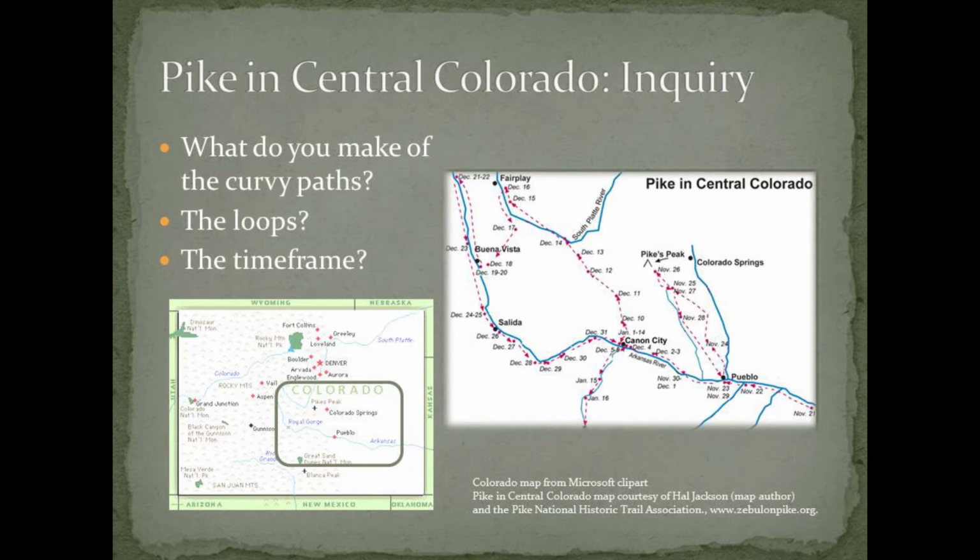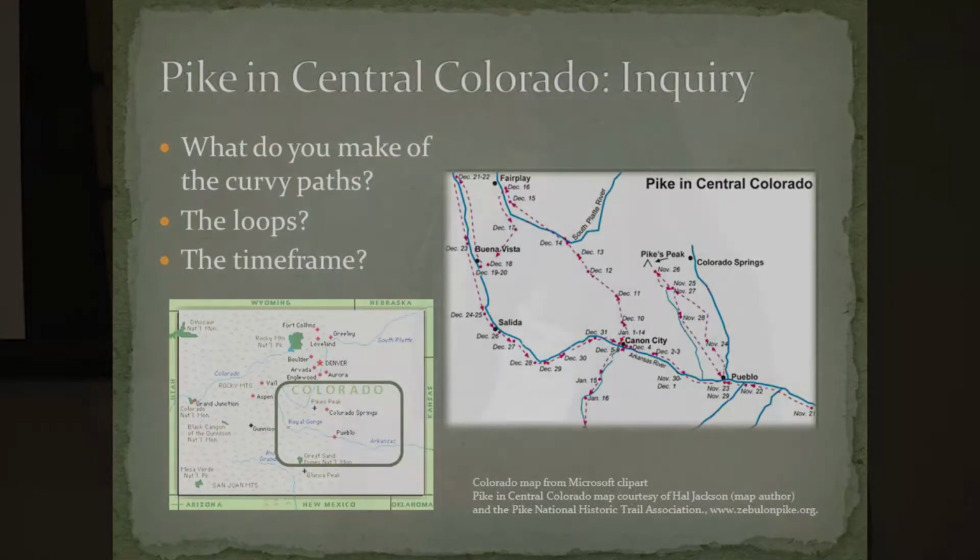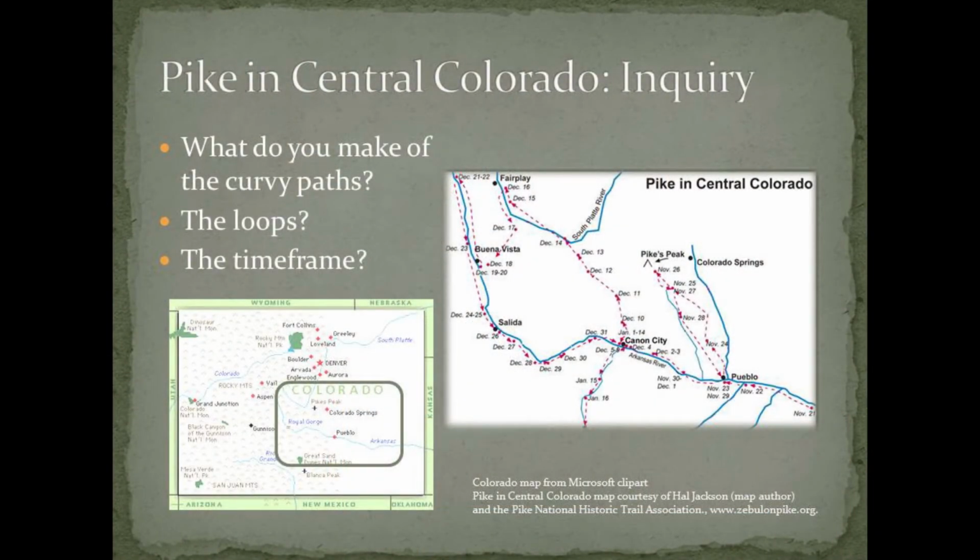From there, we look at a couple of maps so they can connect the maps. And this map I got off of a site, Pike in Central Colorado. They gave me permission to use it, and it has where he was in Central Colorado on each date, so the kids can connect how long it took the Army to march to each place in the winter in Colorado. So we look at all the little loopies that they do, and we talk about why would they do this loop. He left his men down in the Pueblo area and just took a short trip up with a few men to try to climb Pikes Peak. He didn't succeed. They were in waist-deep snow. And then they went back down to Pueblo, and then they did another loop, and that was him getting lost, going from Canyon City all the way up to Fairplay, and another loop over there. And then he recognized the Royal Gorge again. That was his clue on his birthday.